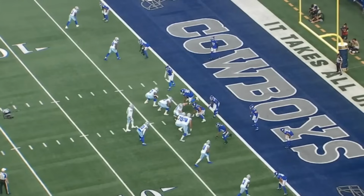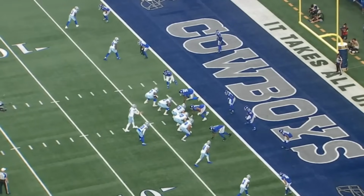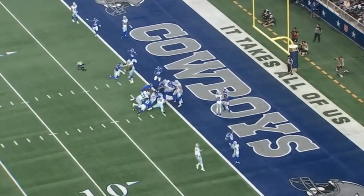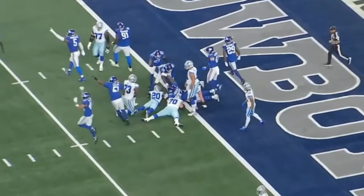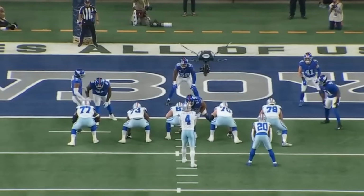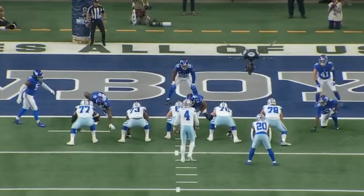So in yesterday's game, the Dallas Cowboys on the very first drive of the game went for it on a 4th and 2, and they ended up not getting it. The Dallas Cowboys actually ran a run to the inside. Now, initially when I saw this play, I thought it was a read option, but I don't think it was an actual read option for a couple of different factors, and we'll talk about that in a second.